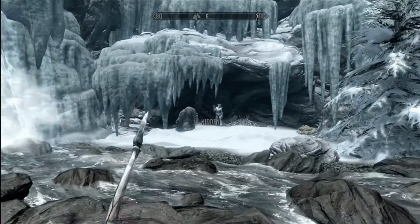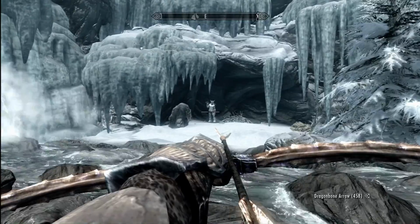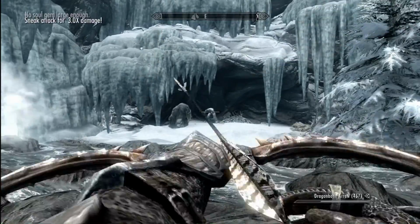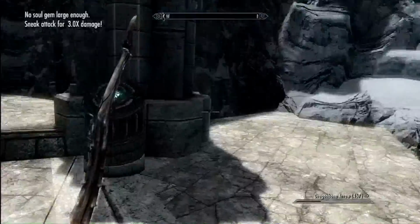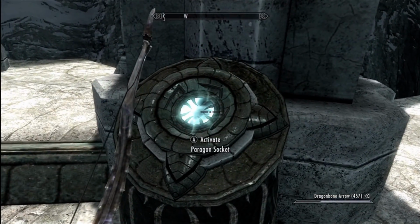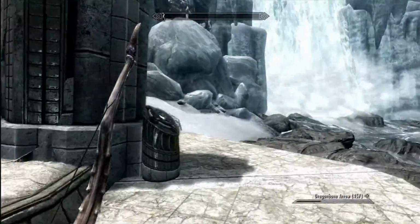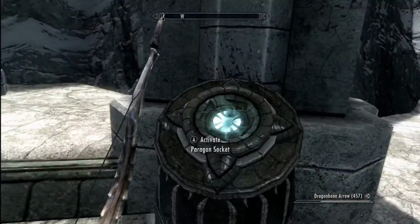Alright, across the way here's another giant. He does not have the emerald paragon egg that we need. But by all means, take him out and loot his body. He does have another one, the sapphire one or something like that. And both of those will take you to different areas, different loot.